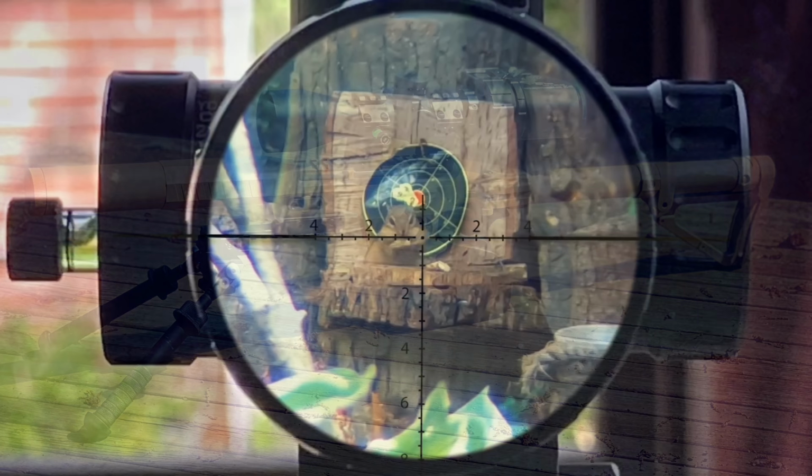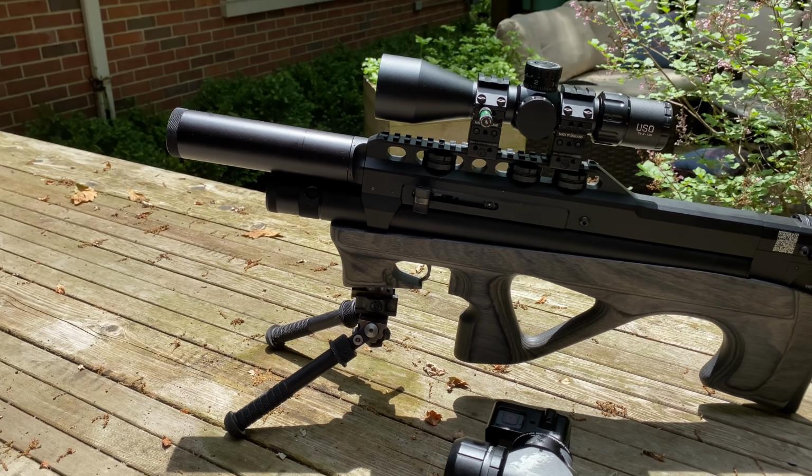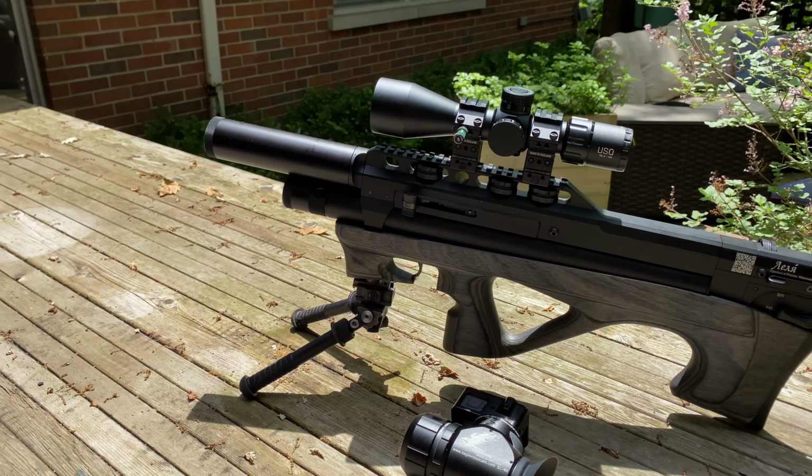Finally, I have the EDgun Lelya 2.0 shooting 25 cal 34 grain JSB MK2s, ooh, that's a mouthful, at around 550 feet per second. I'll be moving the same optic between all of these guns as I put the US Optics TS 3x12x with the MHR reticle, which I love and I'll talk a little bit about later in this video, and I really put it through its paces.